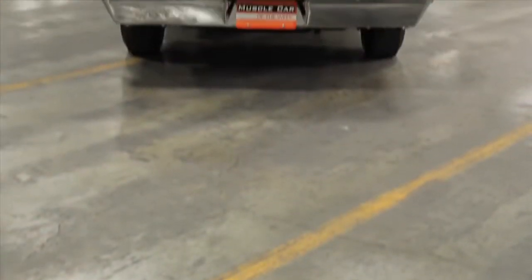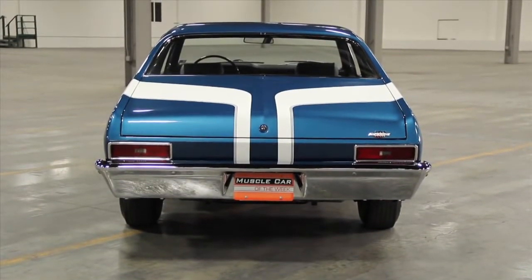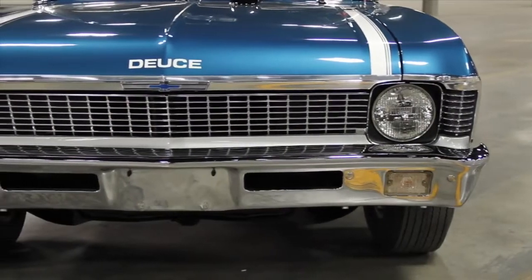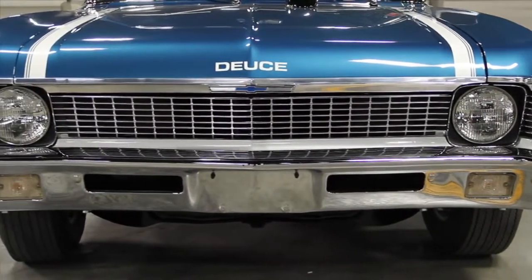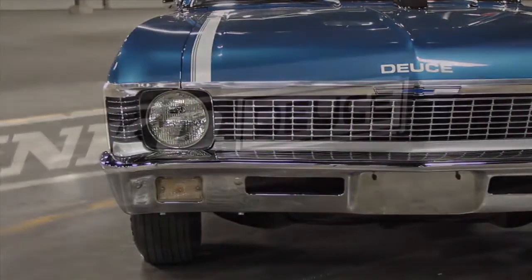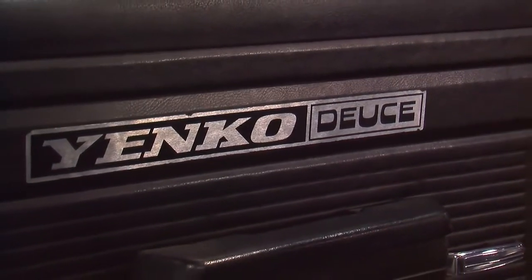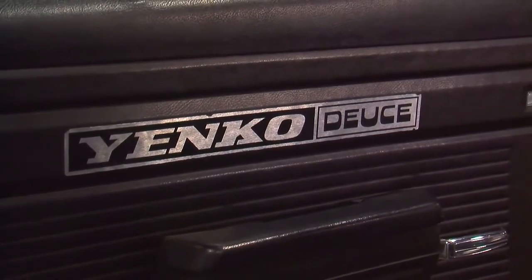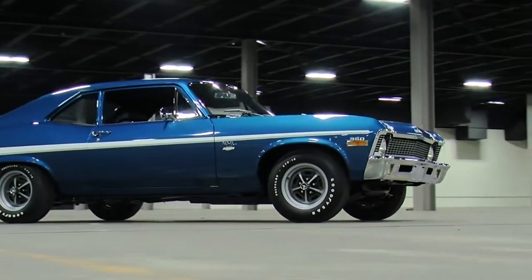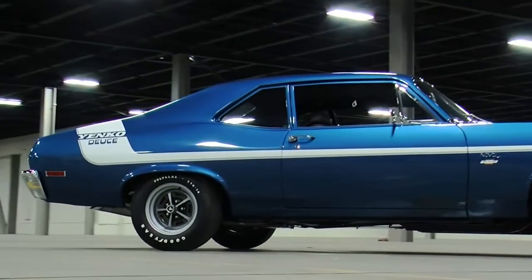But here's where the story gets interesting. By 1970, insurance companies were charging lofty premiums to insure big-engine muscle cars, which was scaring off potential buyers at Chevrolet dealerships. So, Yenko was seeking an opportunity to sell a high-performance car that could kind of slip under the radar of the insurance companies. After all, a Nova was an economy car. But a Nova was also a great platform for a high-performance car.